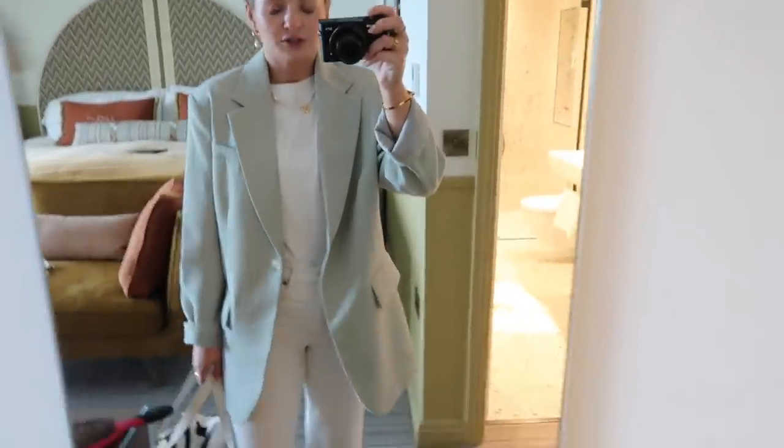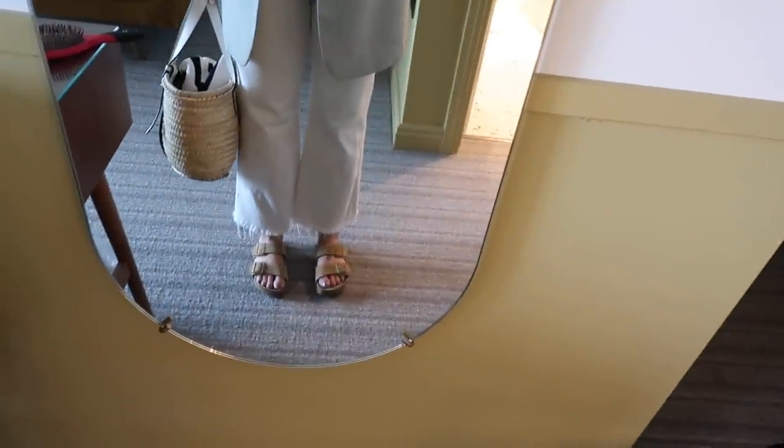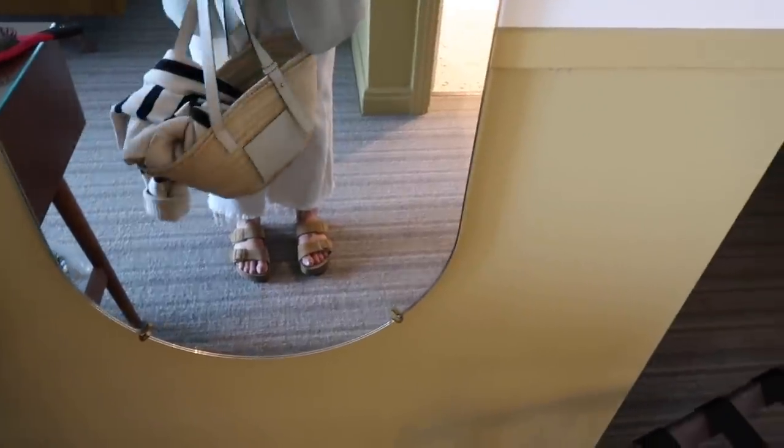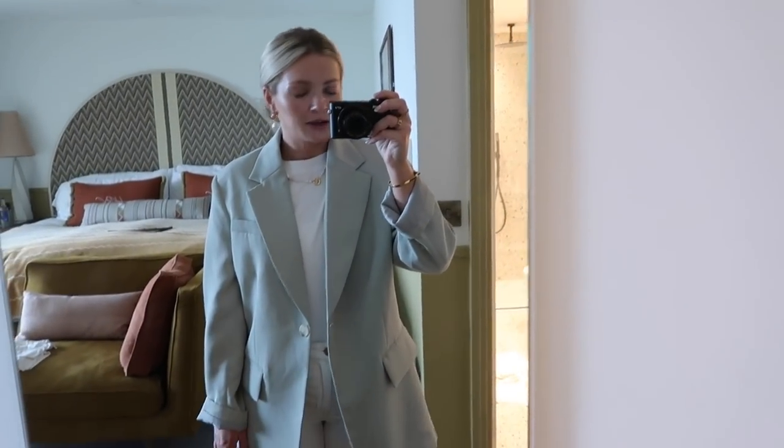Outfit this afternoon is mint blazer, white tee. Oh, if I move this, I can show you my shoes. White jeans, I've got Birkenstocks on. I don't know if that's a good idea or not. And then I've just chucked a stripy jumper in here that I can put on if it gets a bit chilly.